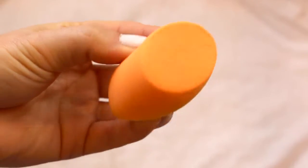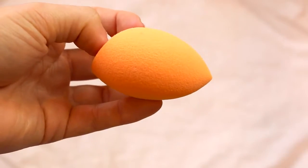I also forgot to mention this sponge by Real Techniques. I like this way more than the original Beauty Blender. I know not everyone feels that way, but since this has a flat side and a pointy side, I just feel like this is such a better product. Plus, since it has the flat side, I feel like foundation will blend in a lot faster than when I used the original Beauty Blender. And obviously, this is a fraction of the price, so I really, really love this.